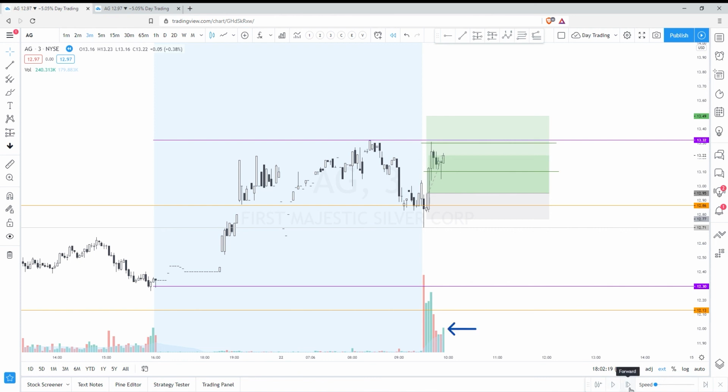Yeah, you've got the pre-market right in front of you. Pre-market is important to recognize, which is why you want to be very aware of it. It is context for your trade, but it is not impassable.